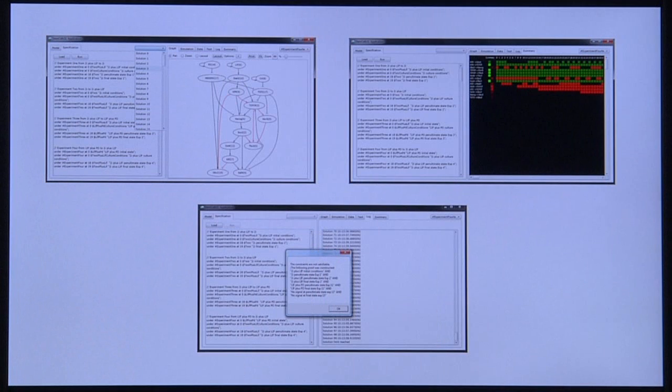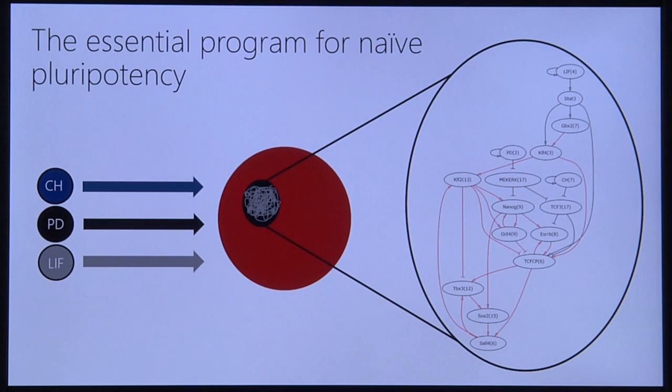But one thing that's quite neat about this is that we can ask the solver to return us only those programs that have the fewest number of interactions. Because as I said earlier, what we're searching for is the essential program that's governing pluripotency. That means we don't really want any unnecessary interactions. And so using this solver, we're converging away from what's kind of a hairball, a lot of genes, a lot of possible interactions, which we have to unravel somehow, towards a program of interactions that determines whether that stem cell will stay a stem cell or maybe go on to be a different type of cell.